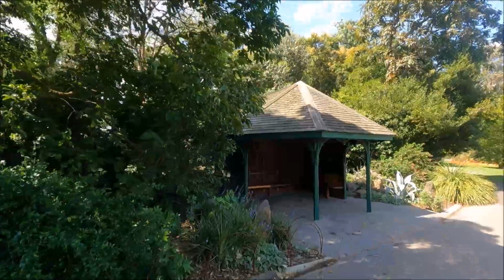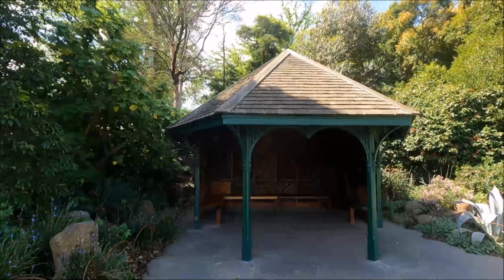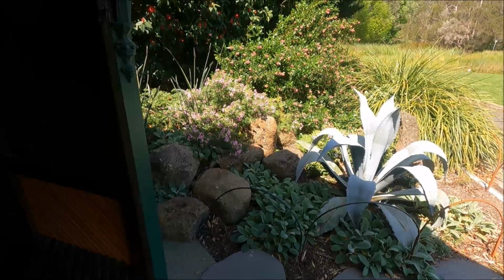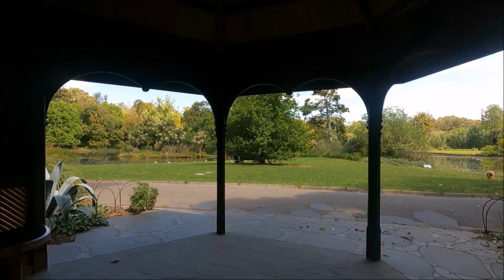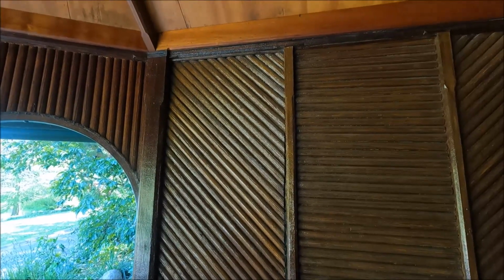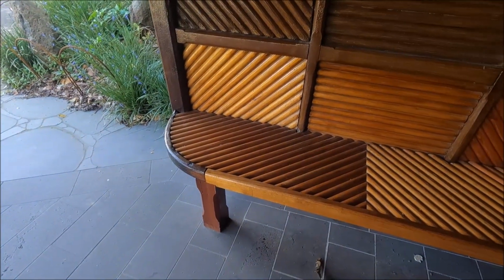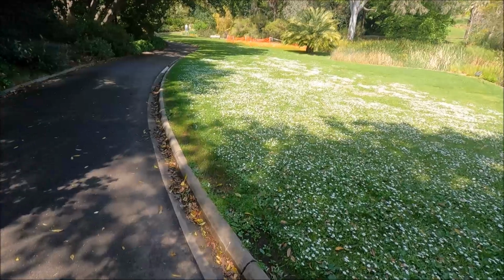Here's another gazebo where one can take a rest in the shade. It is guarded by this very spiky aloe vera sort of a plant. It has a nice view across this green lawn to the Great Lake in the background. The interior is lined, in an Asian style, with what looks to me like split bamboo cane panels. This lawn features a great drift of what looks like English lawn daisies.